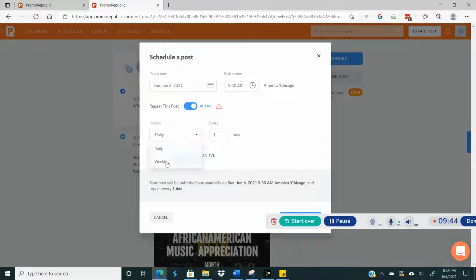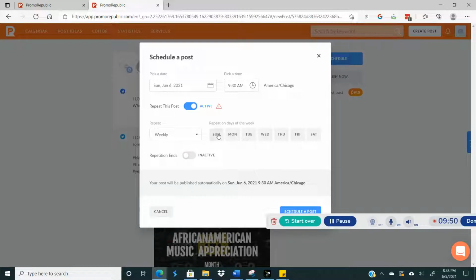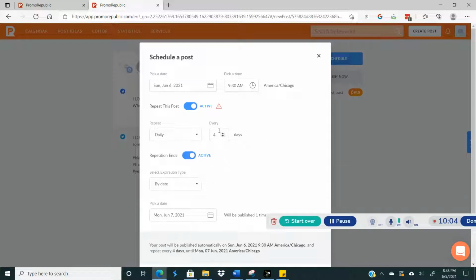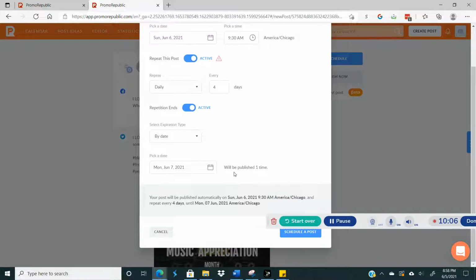Or I can choose weekly. So I can say to post this every 4 weeks on a particular day, and it'll do that. Once a day, or one time, I should say, is what I'm going to do here. But just to show you, you can also repeat it. So I could do every 4 days with an end date or end count.